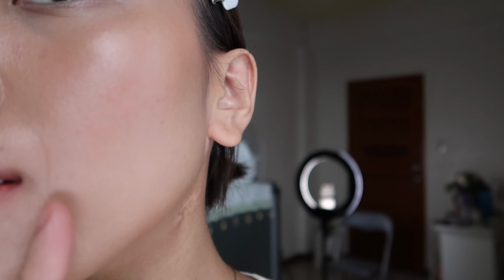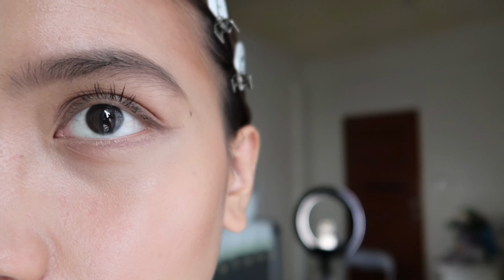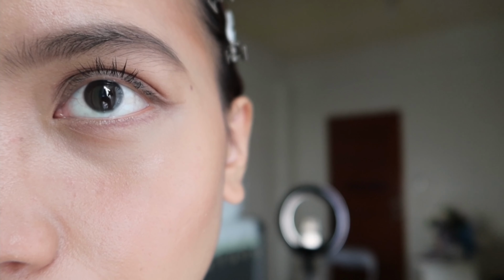Diba? And as expected, nag-crease na dito, oh. Tapos dito naman is carry lang. Tingnan naman dito, ang ganda. And ayan guys, it's been 1 hour. And tingnan naman, nag-crease talaga siya. Ayan. Crease talaga and everything. Guys, as you can see, nag-crease talaga siya. Dito, wala.